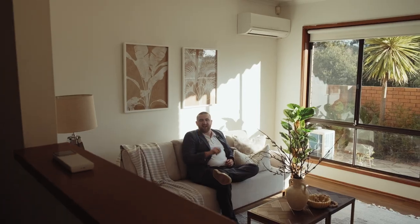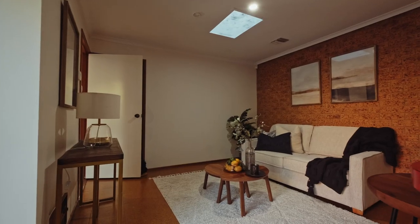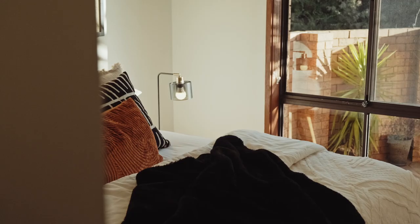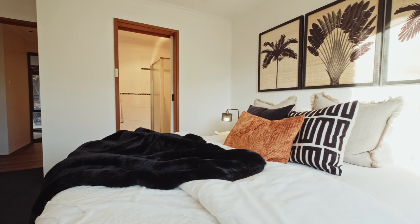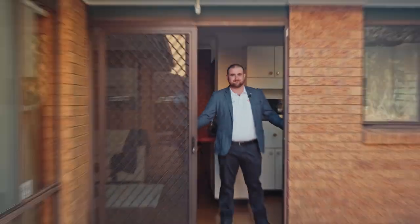Entering the home, you're greeted by a split-level living area, which you can entertain in. Well, we've also got 2 spacious bedrooms and the master, that's got the ensuite right next door, so you can pretty much roll to the bathroom. Now in the kitchen, we've got the electric cooktop and oven and also the dishwasher, which also overlooks your private courtyard.